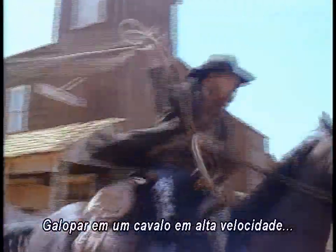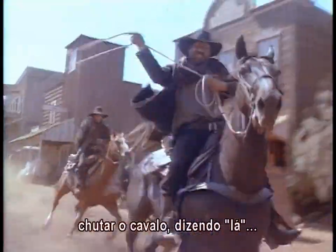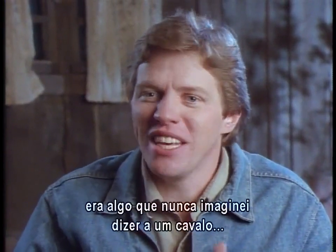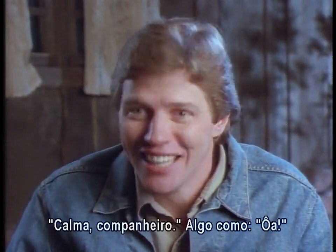Galloping at a breakneck speed on horseback, you know, spinning a rope over your head, kicking the horse, saying, "Hia," you know. There's something I never thought I would actually yell at a horse. Hia. I always thought if I yell something at a horse, it will be like, "Easy, big fella." Something like, "Whoa."